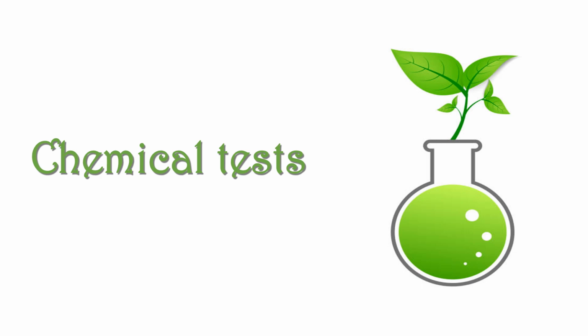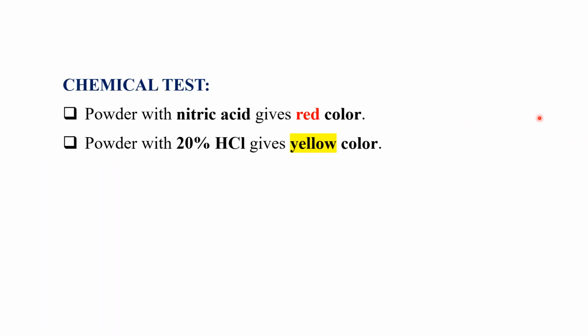Chemical test. Actually, this is a test for colchicine alkaloid. The powder of colchicum corm with nitric acid gives a red color, while with 20% hydrochloric acid it gives a yellow color.